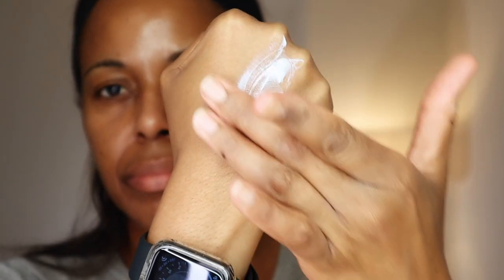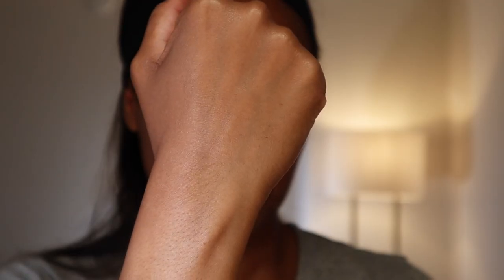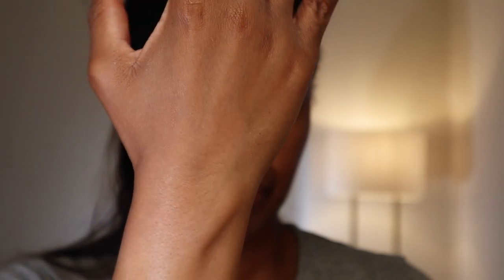Not only is this offering that zinc protection, so you know the rays are just bouncing off of it, this has zero white cast on the skin, not even along my hairline, and it's something that I really like.